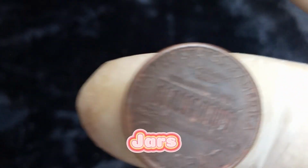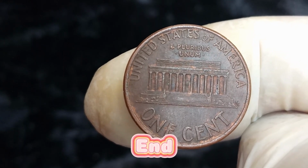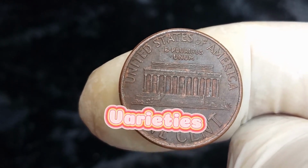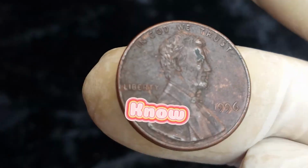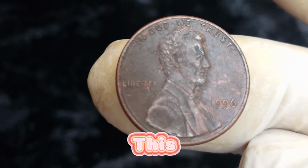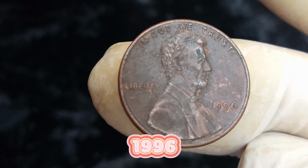Grab your coin jars, dust off those old piggy banks, and stick with us until the end, because we're about to reveal the full story, the shocking value, rare varieties, and insider tips to know if your 1996 Lincoln penny is worth a fortune. Let's begin this coin journey: the origin of the 1996 Lincoln penny.